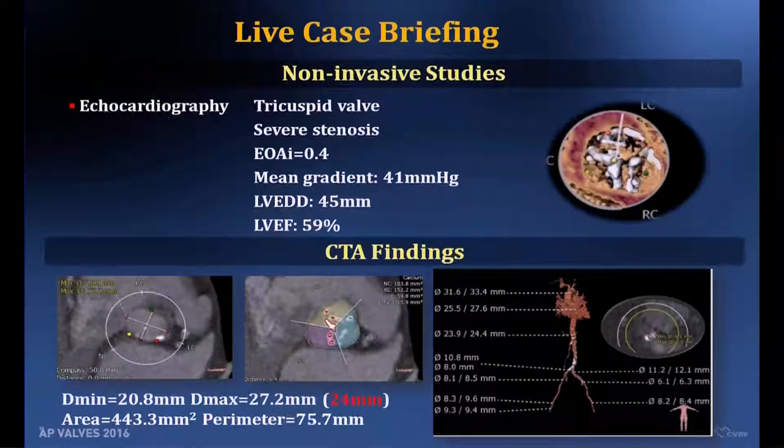This is also very severely calcified. But this patient's STS is very high, 15. It's very high, so the patient is also very sick. From the CT scanning, the calcification is also very severe.